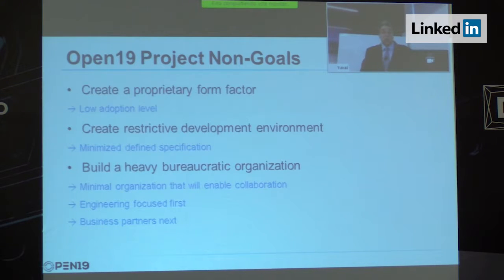We had a few elements which were non-goals. The non-goals were very important for us because they set up what we should not do. We didn't want to create a proprietary form factor. There are a lot of proprietary form factors out there, whether commercial or open source, but they're all proprietary. None of them is interchangeable, none of them allows different suppliers to play in them, and none of them enables the suppliers and the operators to innovate. We wanted to avoid that, and we decided internally that if we created another proprietary form factor, we basically failed in this project. We wanted to create a non-restrictive environment where we can develop things based on engineering demands and requirements, and not define specifications which just enable another lockdown to a different technology.